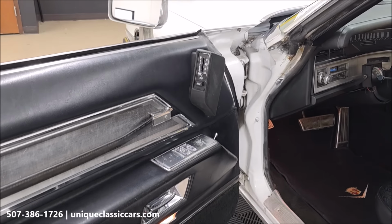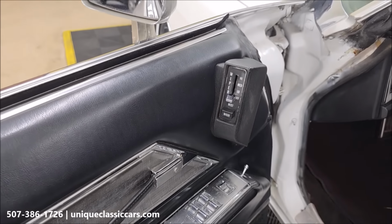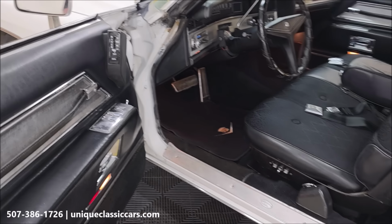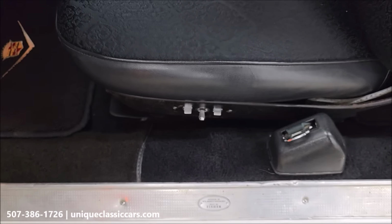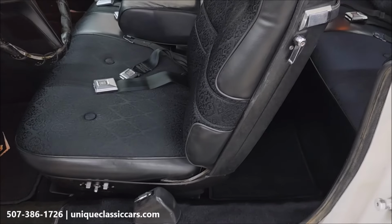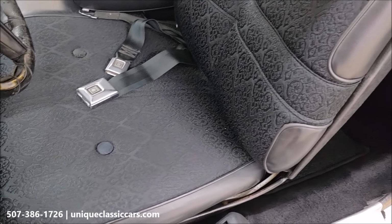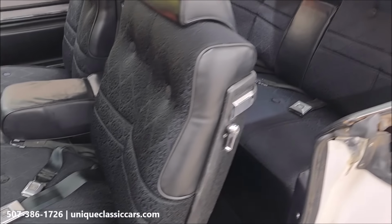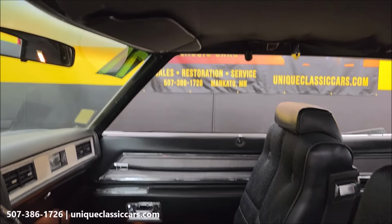Tilt column, power windows, those are working. Wipers, controls on the door, and wipers do work. Power seat, control over here on the driver's side. You can see no real rips, tears, holes in the seating surface, and that appears that could easily be the original interior too. But the headliner, nice shape.